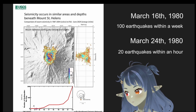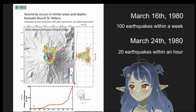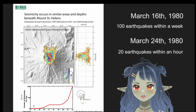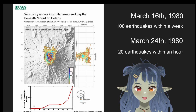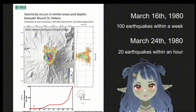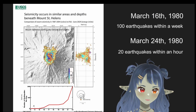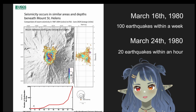So you can see with the red line, the earthquake activity per day was increasing. Up here, you can see different earthquakes outside of the ones in the graph below, but these are showing you where the earthquakes are located on the edifice of Mount St. Helens, in the top-down image, and also where they're located at depth. And you can see these two different earthquake swarms at different times, which are listed up here, really overlapping and in the same area, indicating that this is where the majority of the activity is in Mount St.